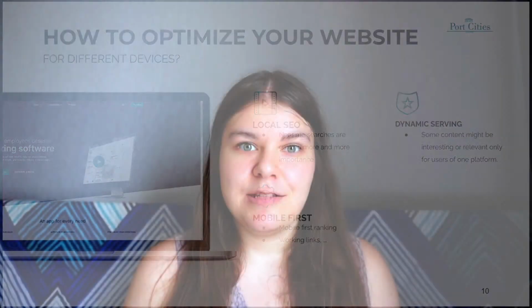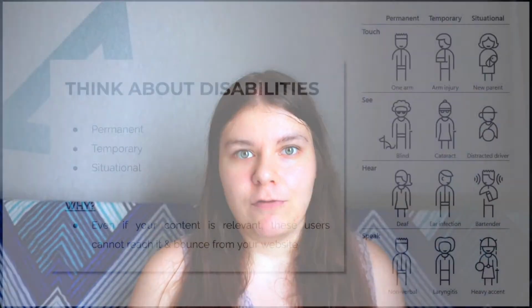The third tip is mobile first. Even if you have a perfectly optimized website for desktops, it doesn't mean that you are going to score the best positions in Google. Why? Because in 2021, Google actually switched and it is ordering the search results based on how well they are optimized for mobile, not for the desktop. So make sure that you follow the best practices in optimizing the website for mobile phones.